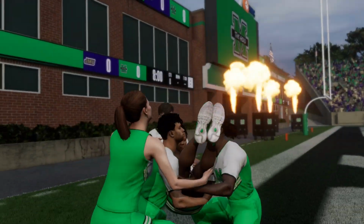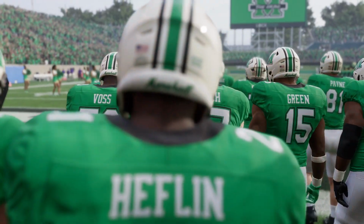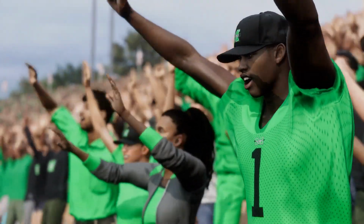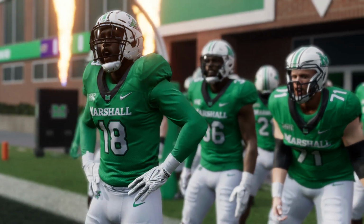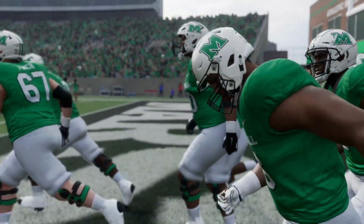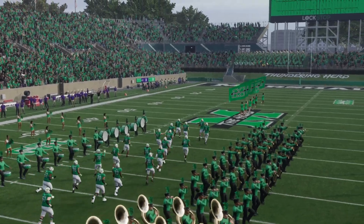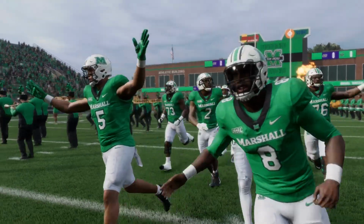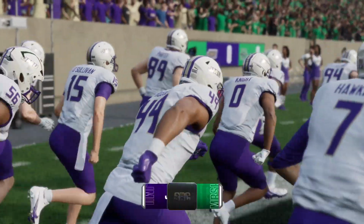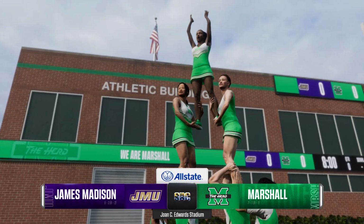Welcome to Huntington, West Virginia and Jones C. Edwards Stadium, home to the Thundering Herd of Marshall and one of the toughest places to play in all of college football. Today, a couple of Sun Belt rivals ready to square off. The winners of 5 straight, the James Madison Dukes, taking on the winners of 6 straight, the Marshall Thundering Herd. Glad to have you with us for EA Sports College Football.